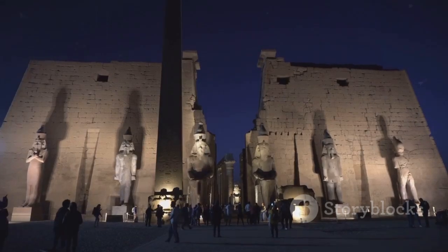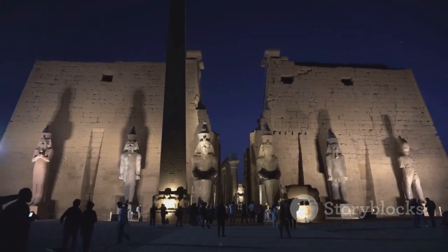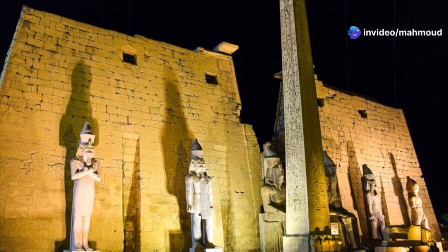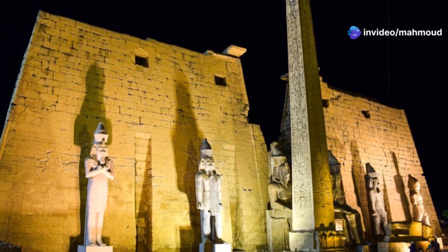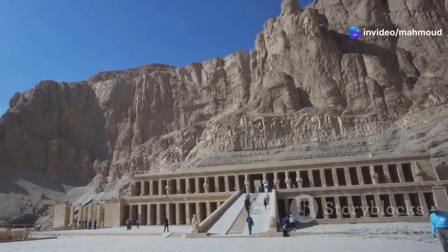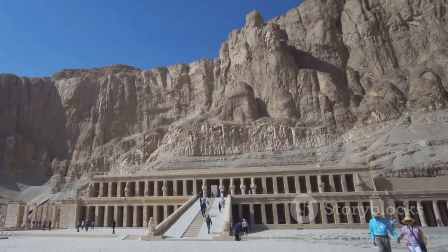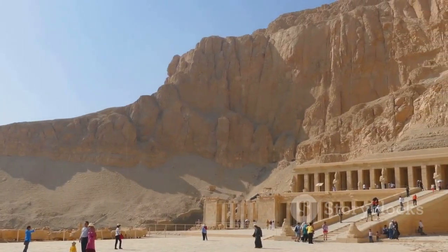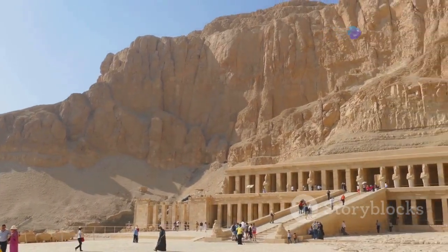Ramses II, a great builder, added to both Karnak and Luxor temple. His huge statues and tall gateways show that he wanted to be remembered forever. Hatshepsut, a woman pharaoh, also added to Karnak temple. Her obelisks, some of the tallest ever, show how powerful and important she was.